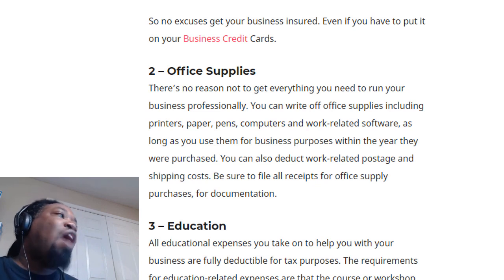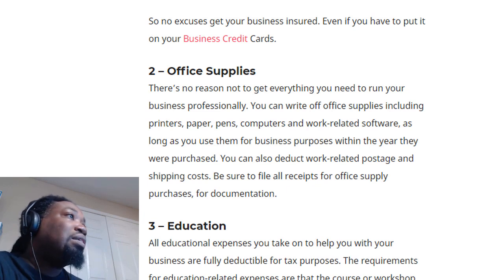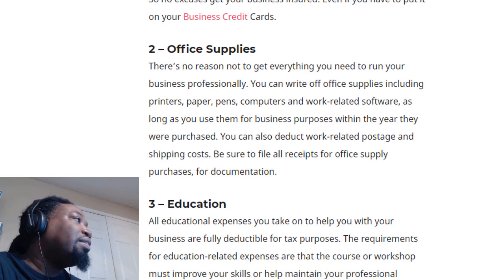Be sure to file all receipts for office supply purchases for documentation, meaning that when you get your stuff ready for the tax people, you got all that stuff situated. All right? You want to be as compliant as possible, right?